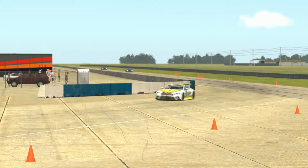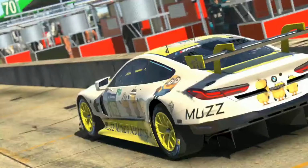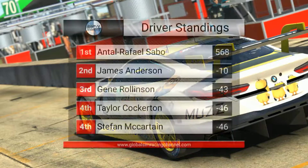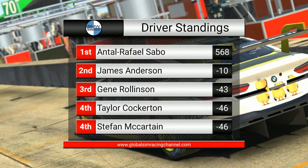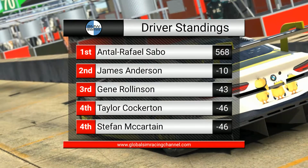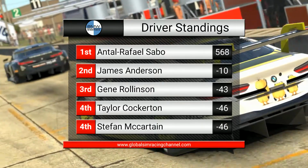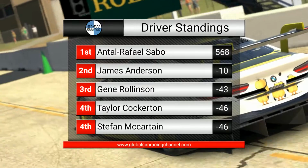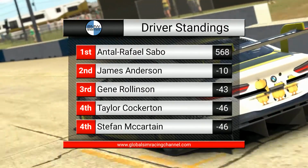Let's look at how our championship looks then after 3 completed rounds of racing, and it is a 10-point lead for Antal Rafael Sabo, James Anderson second, then Gene Rollinson, Taylor Cochran, and Stefan McCartan. A few of those guys had quite some issues last time out at Zandvoort.